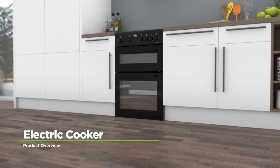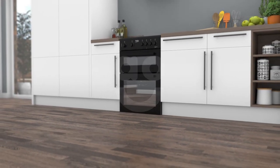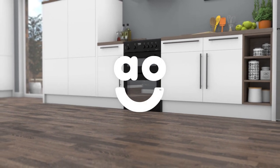If you're looking for an electric cooker with ceramic hob to make cooking effortless, this stylish model from Beko is the ideal choice.